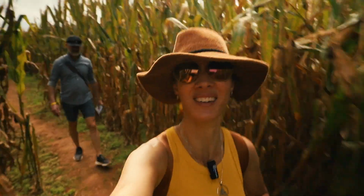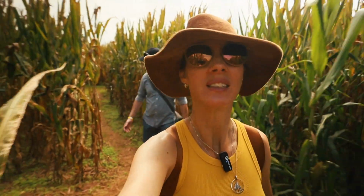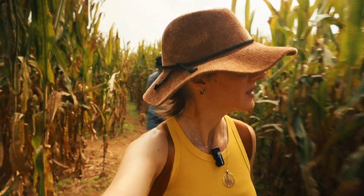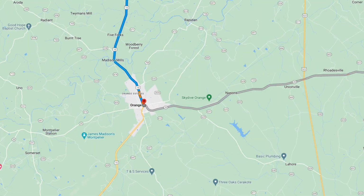I'm sweating. A maze made of maize. I'm sweating in places I shouldn't be sweating. It is hot. It's humid. It's this humidity. So crazy. We haven't even said where we are. We're actually in the Orange County of Virginia.